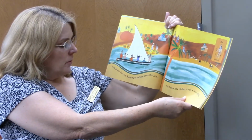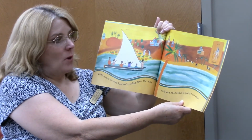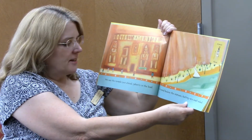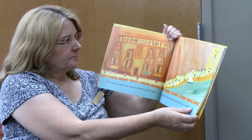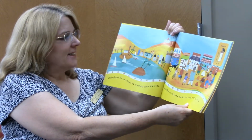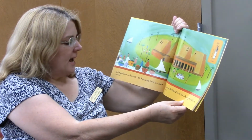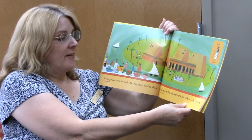Climb aboard the riverboat. We're sailing down the Nile. We'll visit Abu Simbel in just a little while. We see the temple just ahead. Jabari's in the lead. We stand before the statues, feeling very small indeed. Climb aboard the riverboat. We're sailing down the Nile. We'll shop at Aswan's market in just a little while. Kalila guides us to the souk. We buy some food to share. We'll picnic on the island with the others gathered there.